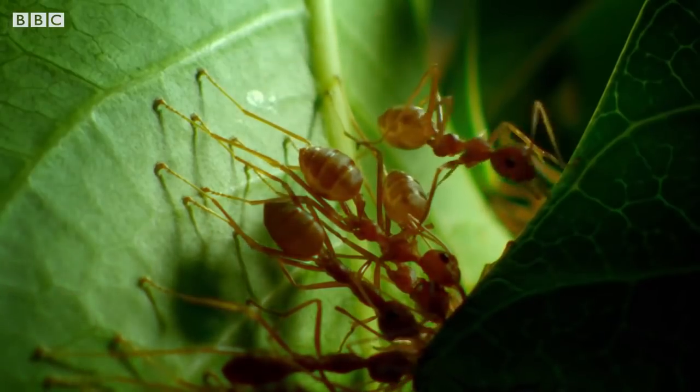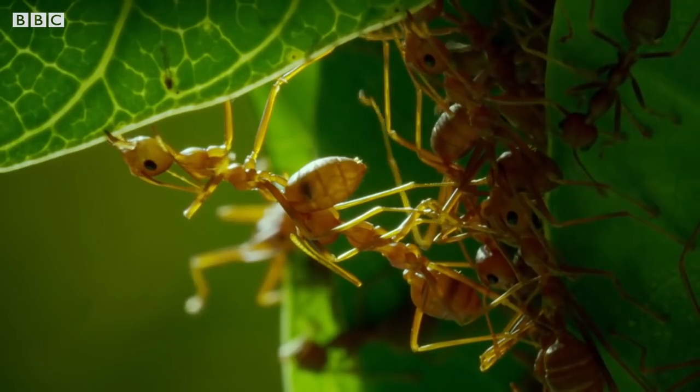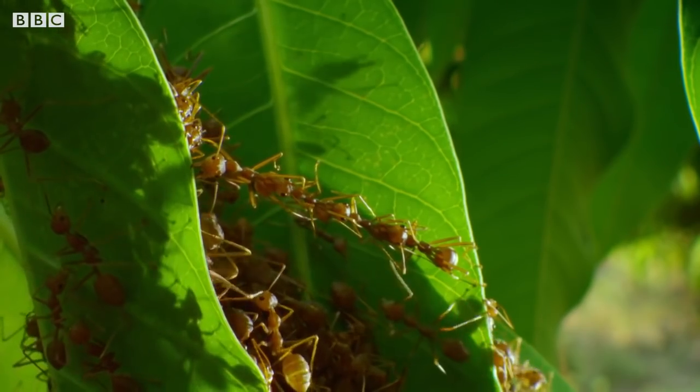To lash the leaves together. Gangs of workers pull as one. Bridges are built, helping ants move quickly around the site.